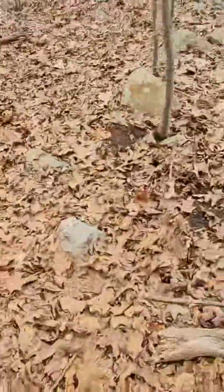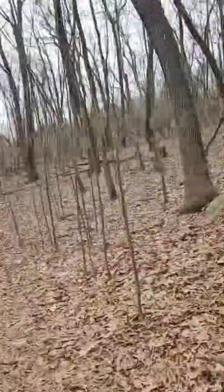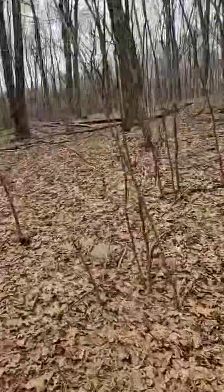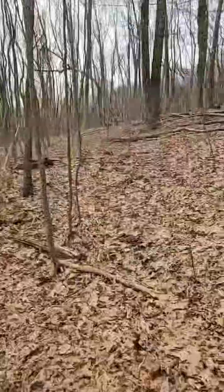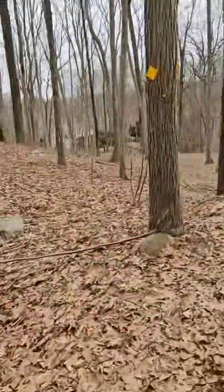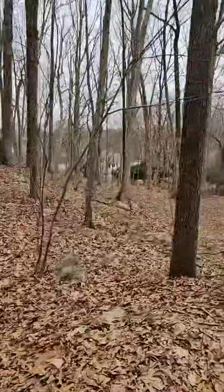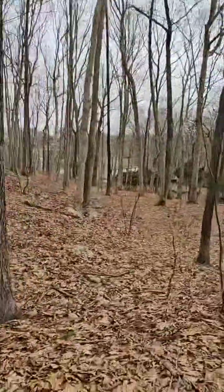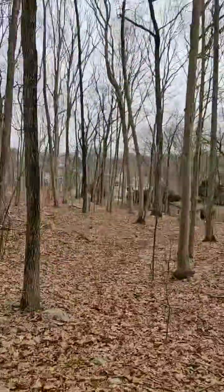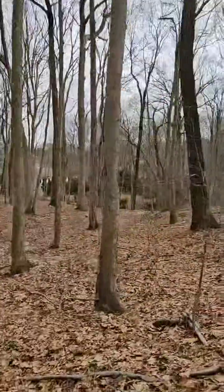Look at all the turkey scratchings. A lot of turkeys up here. I guess these people probably feed them, and they hang around the houses and they roost up here in the hill. I mean, they got like a beautiful place here to live. And there's some of the really old hues. Those are really old shrubs. So I don't know if that's an older home from maybe John Rogers that lived here. But this area was a very special place.